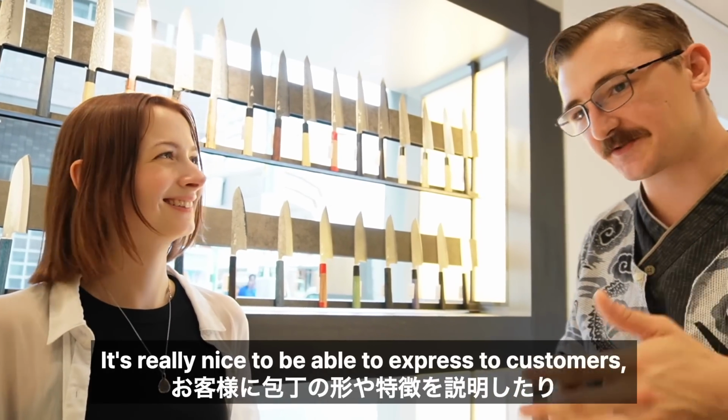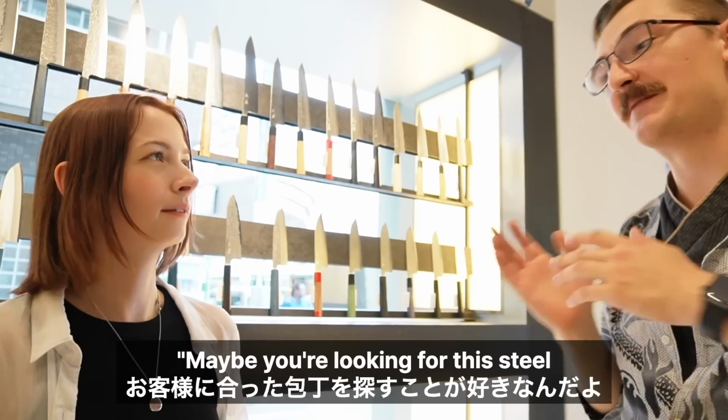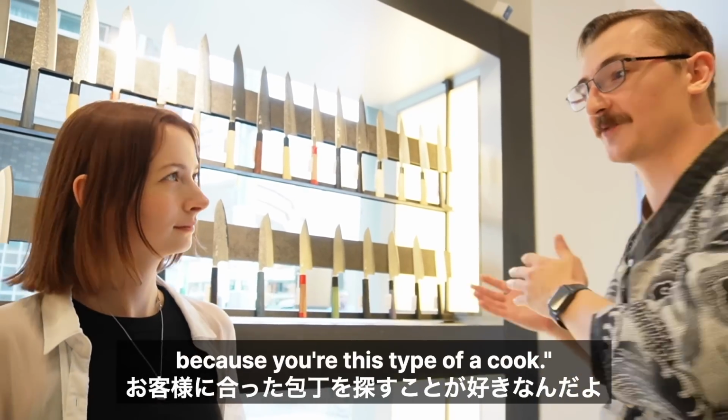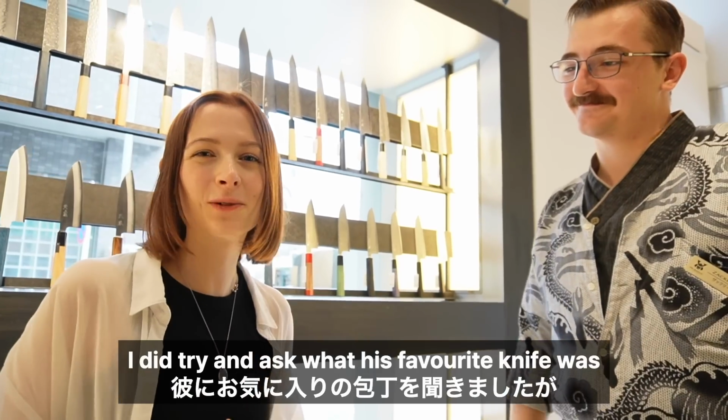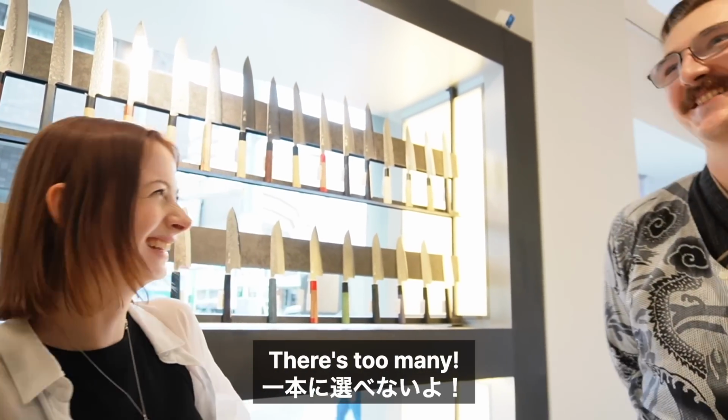It's really nice to be able to express to customers like, oh, this is this shape, it's good for these tasks. And maybe you're looking for this steel because you're this type of a cook. I did try and ask what his favorite knife was, but he said he couldn't tell me because there's too many.